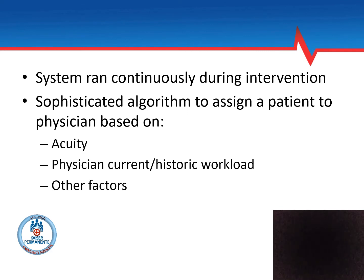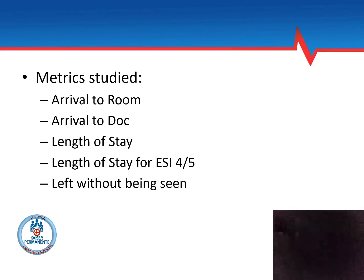It utilizes a sophisticated algorithm to assign patients to a physician based on acuity, that particular physician's current and historic workload, and multiple other factors in an attempt to bring equity to those physicians working at one time based upon patients per hour and acuity. Multiple metrics were studied, including arrival to room, arrival to doc, length of stay for specifically ESI 4 and 5 patients, and the percentage of those patients who left without being seen.